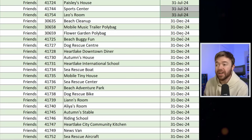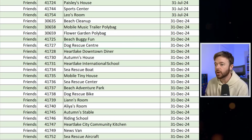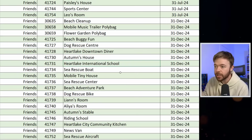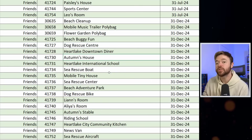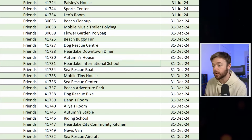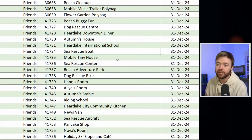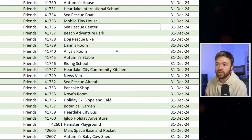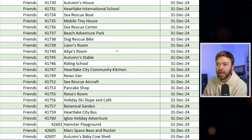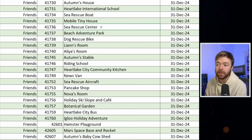And in this theme, we have a handful of different sets that are a little more interesting than some of the others. For example, the Dog Rescue Center, we have the Heart Lake Downtown Diner, Autumn's House, Heart Lake International School. By the way, the Lego Friends house sets are kind of iconic and have done well as investments over time. I did very well with the Stephanie's House back in the day. Heart Lake International School, we have Sea Rescue Boat, we have Sea Rescue Center. We have had some similar stuff in terms of rescue boats, rescue centers in the past, so we can look at those in terms of comparisons and what we can expect to happen with some of these.